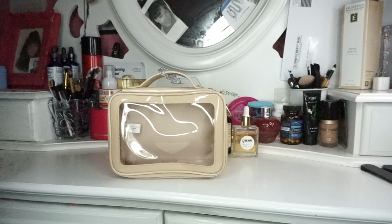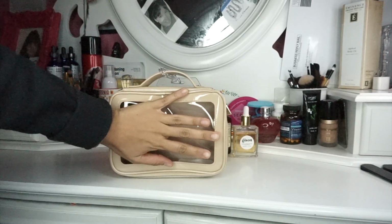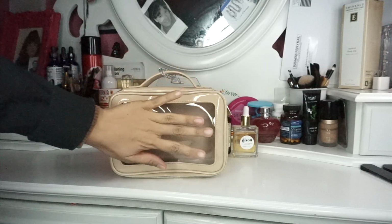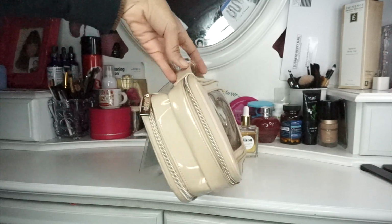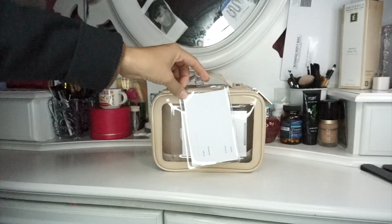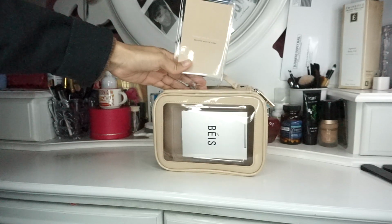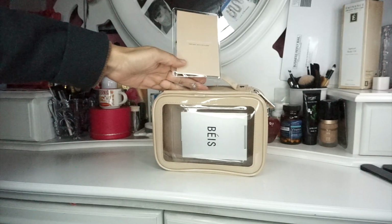Okay guys, once again, here's the bag. You could tell it's super small because it's almost the size of my hand. It's the carry-on. Sorry guys, I don't have my nails done. But yeah, two-sided. This is just the tag to put who it belongs to, just in case you lose your bag. But yeah, here it is. So I'm gonna add a few things to it, that way you guys could see how much it could fit.